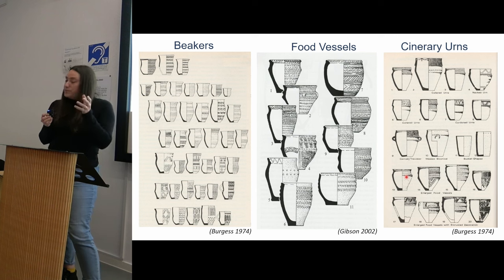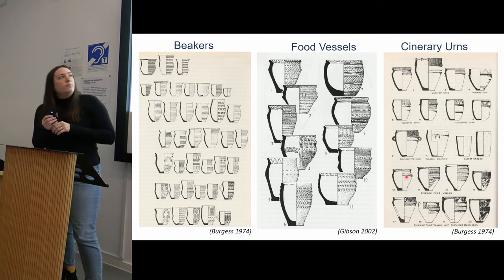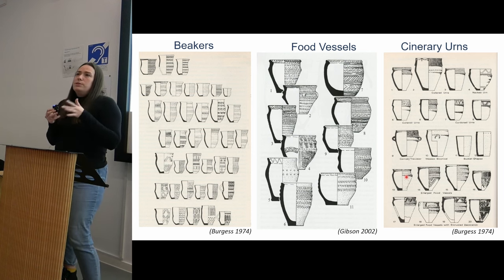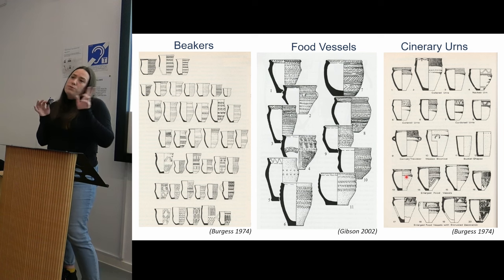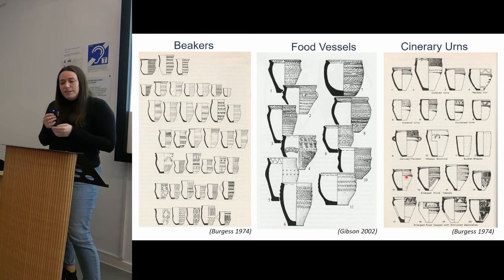The label was originally coined by the early antiquarians who needed to distinguish this new ceramic type from the already recognized beakers and urns. It was originally assumed that these were meant to contain an offering of food for the afterlife. Some residue studies suggest that some of these pots, at least, did serve as containers for food, or they were used for preparing or cooking food. But obviously, we don't know what the actual intention behind these deposits and burials was.